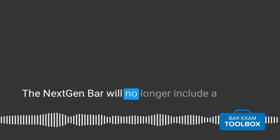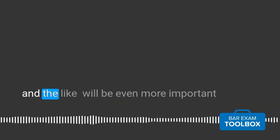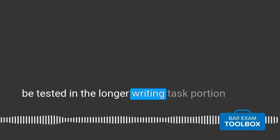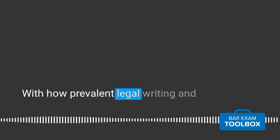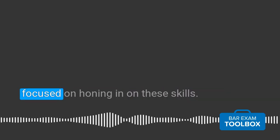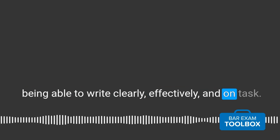The NextGen Bar will no longer include a multistate essay exam, meaning skills like IRAC might be a thing of the past for the bar exam. However, skills such as writing objective memos, persuasive briefs, client letters, emails, and the like will be even more important than on the current UBE because they will be tested in the longer writing task portion of the NextGen Bar and will also be required to an extent in the integrated question sets. With how prevalent legal writing and research will be on NextGen, it would be very advantageous for you to take courses focused on honing in on these skills. This way, you can go into the NextGen Bar already being able to write clearly, effectively, and on task.